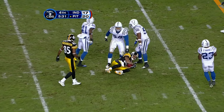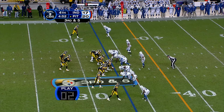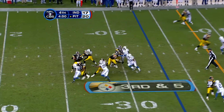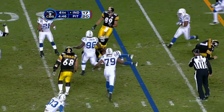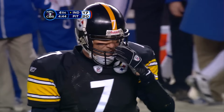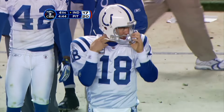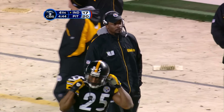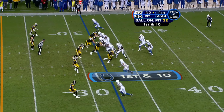Ward left alone. The blitz. The pass is picked by Jennings. And the Colts have the football at the Pittsburgh 32. There you go. Manned up the pass coverage. Blitz, Ben Roethlisberger. He had to try to get rid of the football quickly. And how about Jennings? Or Nick Harper.